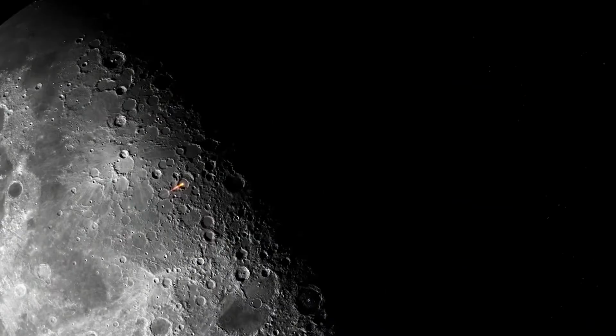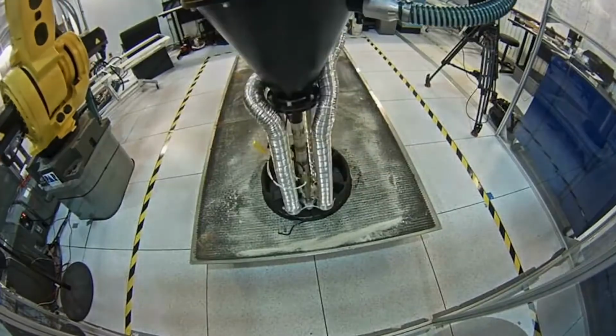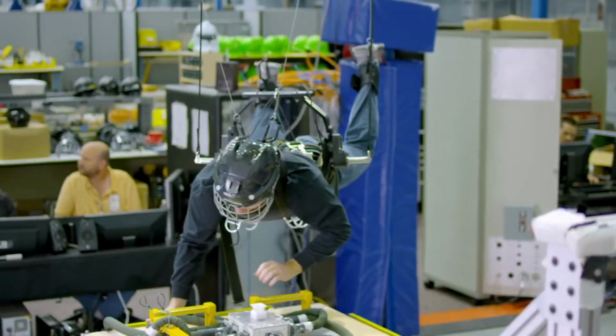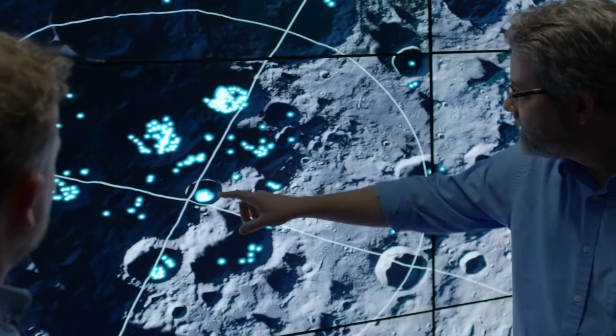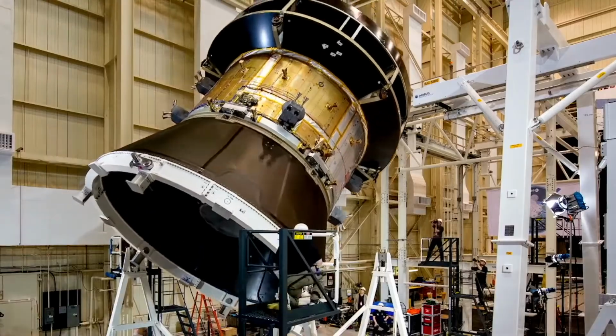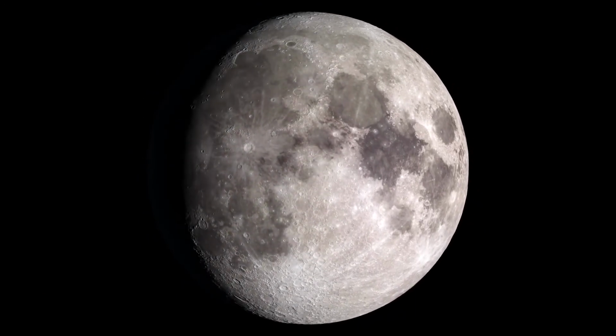To go farther, we must be able to sustain missions of greater distance and duration. We must use the resources we find at our destinations. We must overcome radiation, isolation, gravity, and extreme environments like never before. These are the challenges we face to push the bounds of humanity. We're going to the moon to stay by 2024.